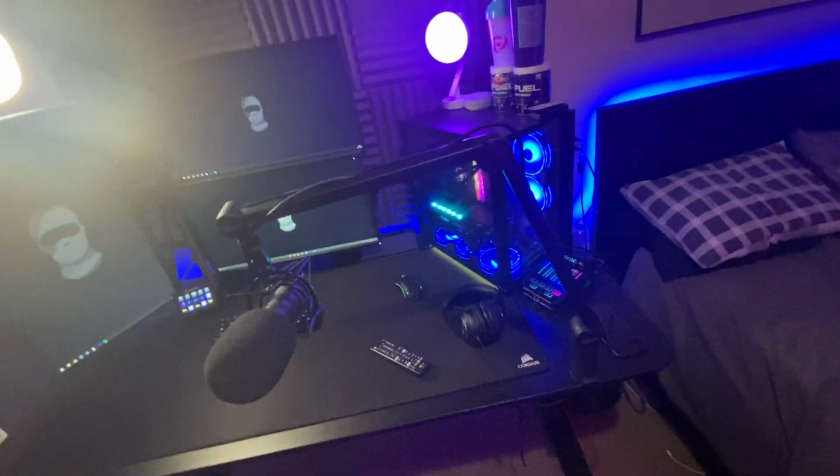Anyways, the microphone on here is the Blue Compass, arguably one of the most expensive, but also one of the best mic arms you can get. It's, I believe, not gas powered, but spring powered. It's super stiff and easy to control. Looks good, nice cable management. That's why a lot of people buy it as well. And what it holds is the Rode Procaster.